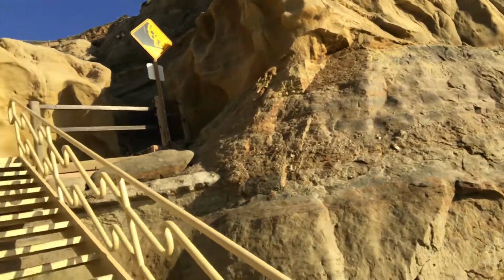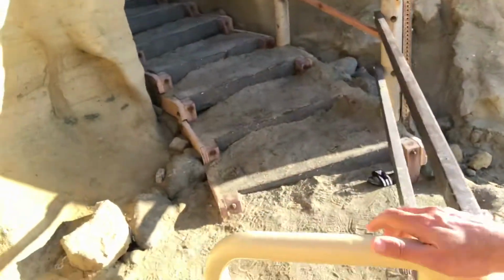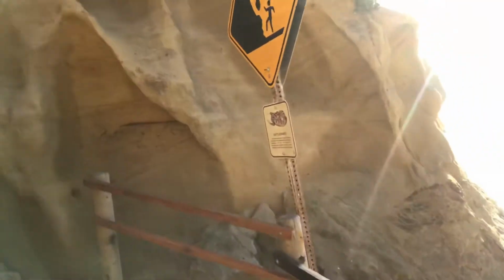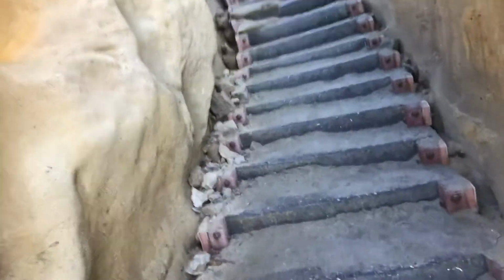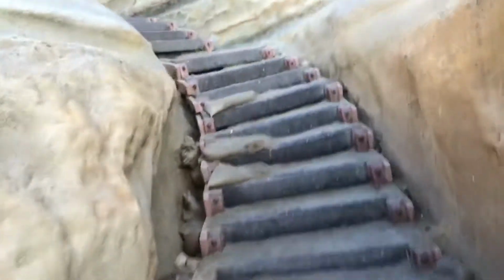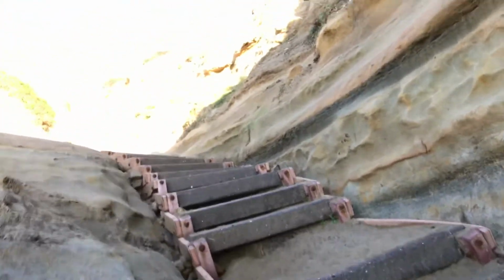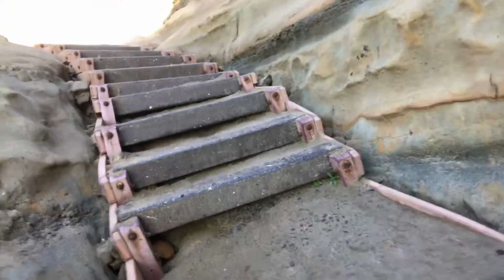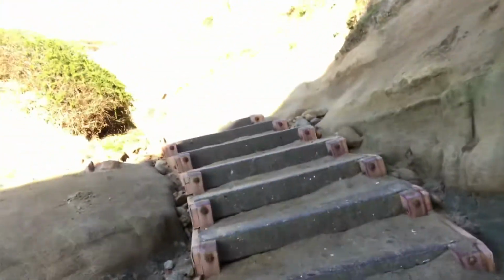All right, here we go. One last look behind me at the beach. Looking north. Someone lost their sandal. Okay, and here we go. These are really cool stairs. We'll get up to the top here. Oh, they're not even horizontal. I did notice that on the way down.